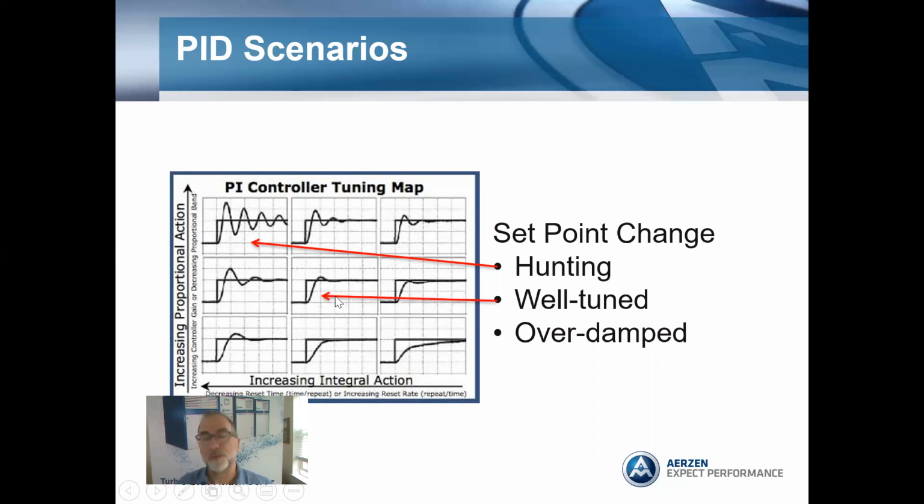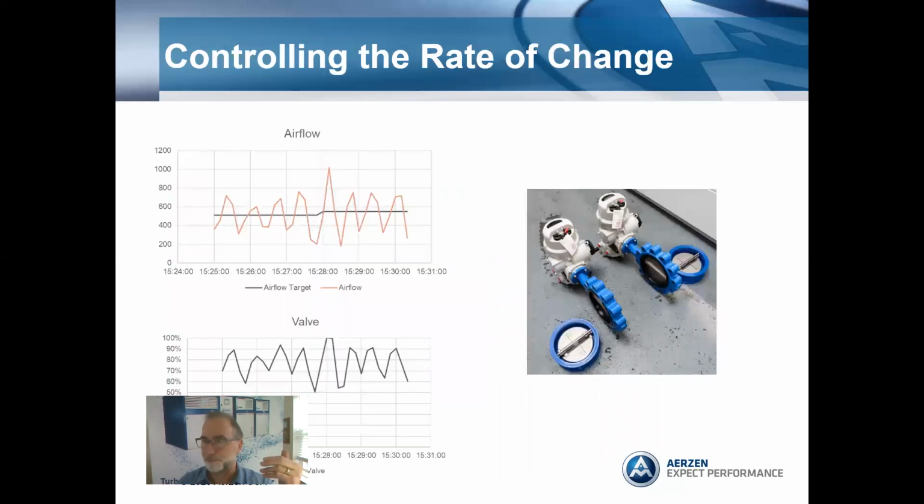If it's well tuned, you minimize that oscillation. If it's over damped, then you're on the opposite side where you're not responding quickly enough. So all of these are impacting the amount of air that gets delivered to the system over the course of a day. And meanwhile, you've got changes that are taking place simultaneously in the water that's coming in.